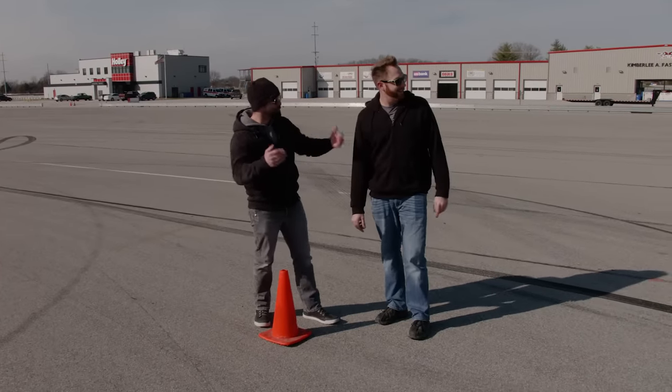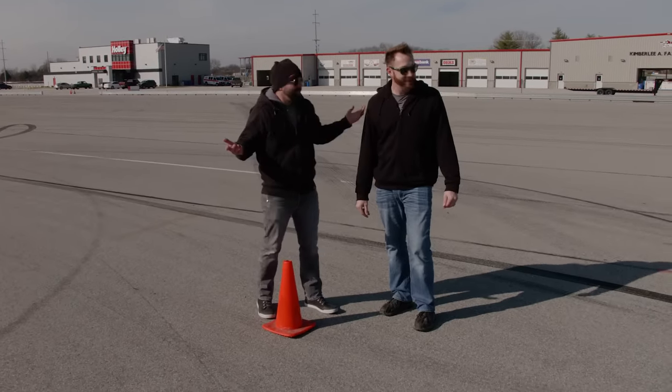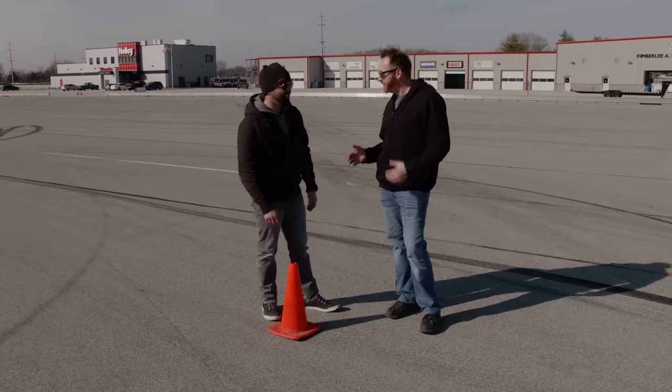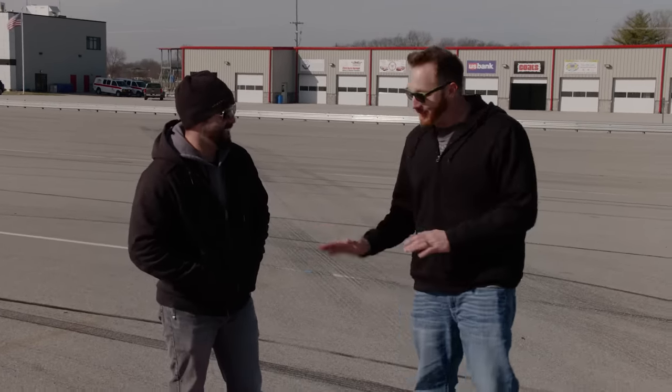It took me a while to settle in a gear it liked and get those tires spinning fast, right? But hey, it didn't suck. Let me tell you this, and this is me being honest, that did a lot better than I thought it would. Me too. I don't think it's gonna beat the SRT, but it did pretty good.